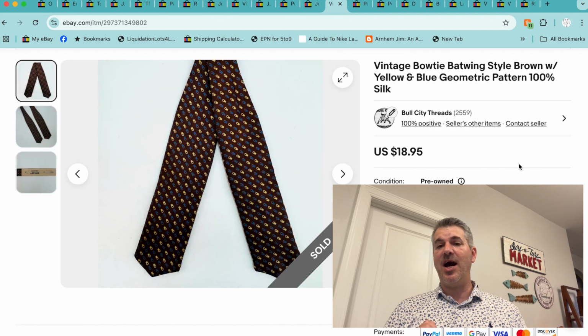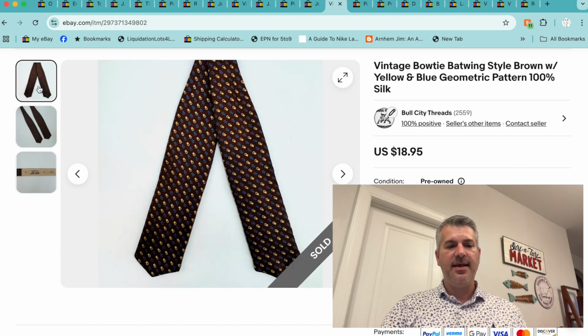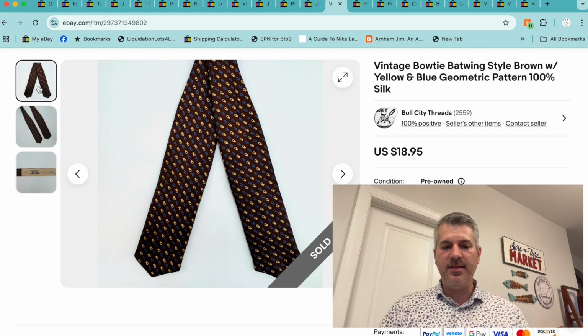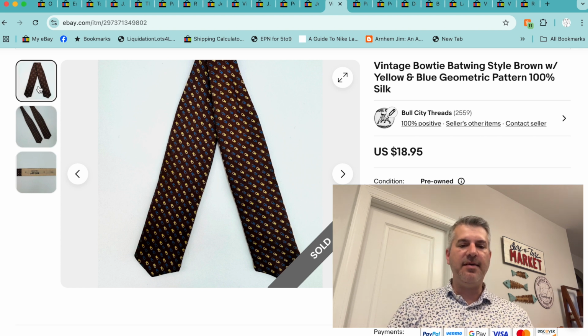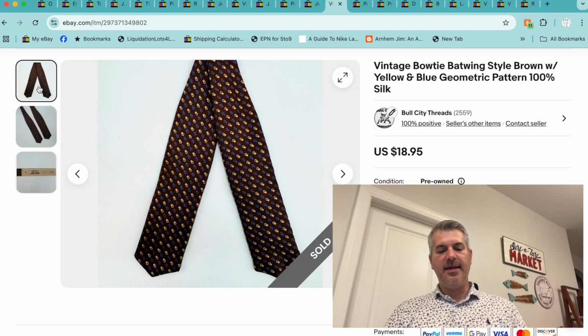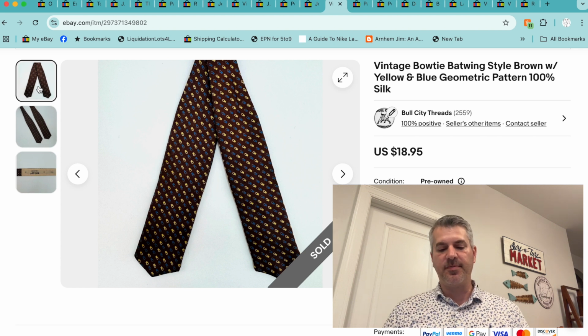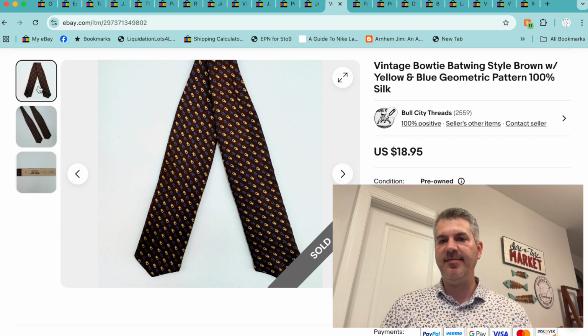Up next, we do have an unbranded bow tie. This I could tell was vintage just by the look of it. And the reason I took a chance on this, even though it's unbranded, is this is a different type of bow tie. This sort of tip is called a bat wing. Most of your bow ties have a more shaped tip, and they're designed to make that really nice bow when you tie it. So this is a different type of tie, a very particular kind of buyer. And even though this was unbranded, it only took this tie 2 hours to sell. It was listed for 2 hours or less and sold for the full $18.95.